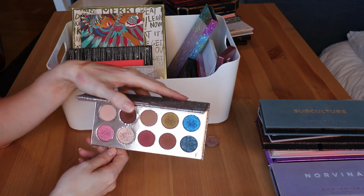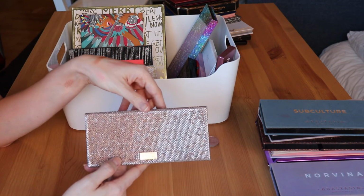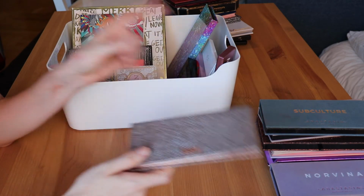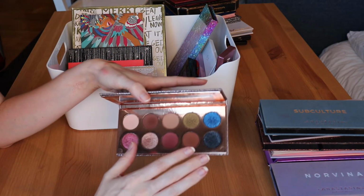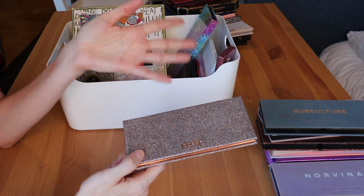palette. I enjoy this palette, but I find it pretty hard to work with, and it fades on me if I'm not careful. I have to really work hard to get these shades to not fade. So I'm a little disappointed in that, but some of the shades are so stunning that I will continue to use it.